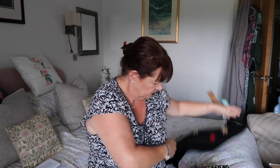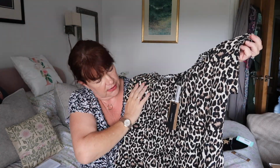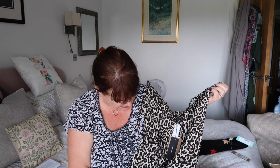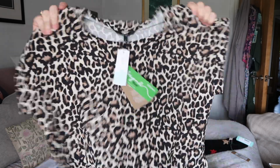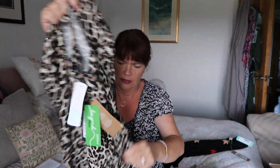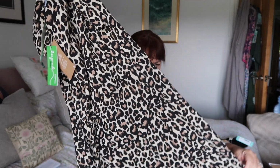So yeah, Sugar Hill. Next up, ooh, bit of leopard print, can you believe? By Vera Moda. Okay, it looks very short, guys. It's nice fabric, I must say, very nice fabric. Any pockets? No pockets. It's like a cotton or a rayon, so there's no stretch in it. Little tie waist. Yeah, very, very simple.